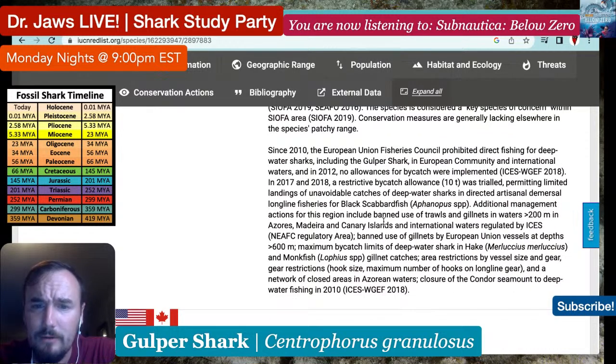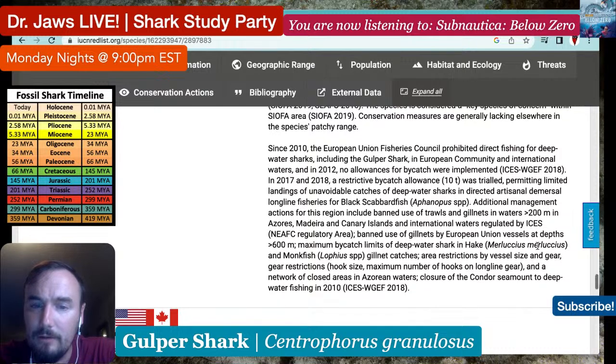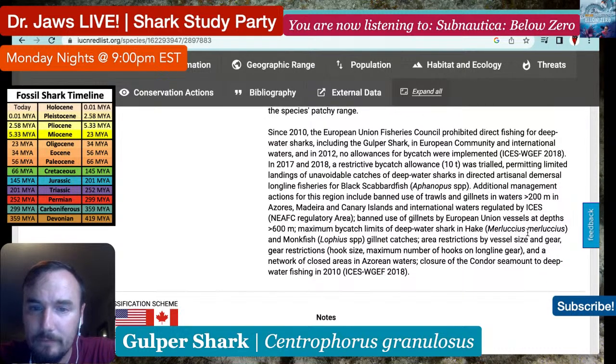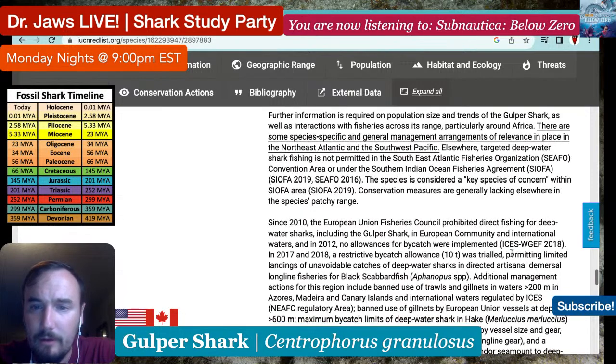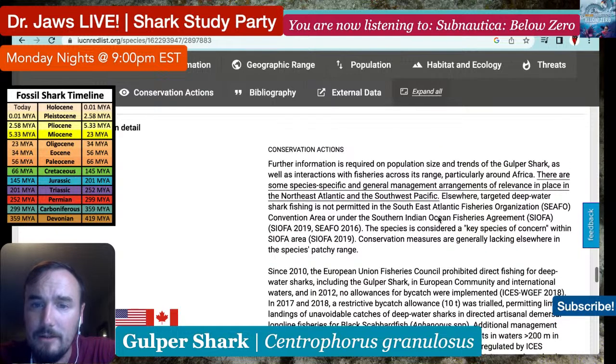Additional management actions for this region include banned use of trawls and gillnets in waters over 200 meters in the Azores, Madeira, and Canary Islands, and international waters regulated by ICES. Okay, well, cool. I appreciate that there's some effort. This species is considered a key species of concern within SIOFA, which is the Southern Indian Ocean Fisheries Agreement. Gotcha. Conservation measures are generally lacking elsewhere in the species' patchy range.